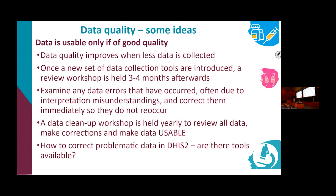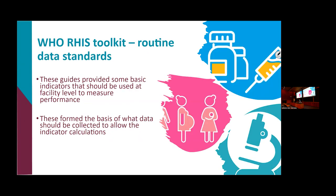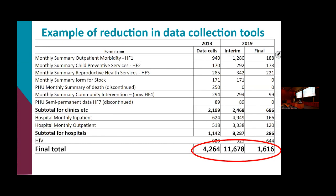You have to have a yearly data cleanup workshop. And can we correct problematic data in DHIS2? Are there the tools available for us? There's tools to tell us about statistical variations and outliers and missing, but are there tools to help us fix the identified wrong data? Our RHIS WHO toolkits must be basic language for all low and middle income countries.